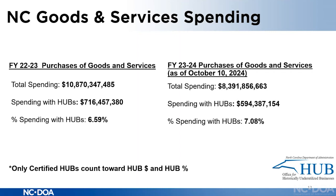We're missing about 25 or so state agencies, about three-quarters' worth of their data because of that NCFS issue I mentioned. So we're expecting to see probably at least $1 billion or $2 billion more in total spending, and then probably several hundred million in HUB spending as well. So we'll see what that does to our percentage. I'm going to be guardedly optimistic on what it's going to do, but we're hoping that we'll be able to get those numbers pulled in sometime soon. And again, only certified HUBs count toward that HUB dollar and HUB percentage.